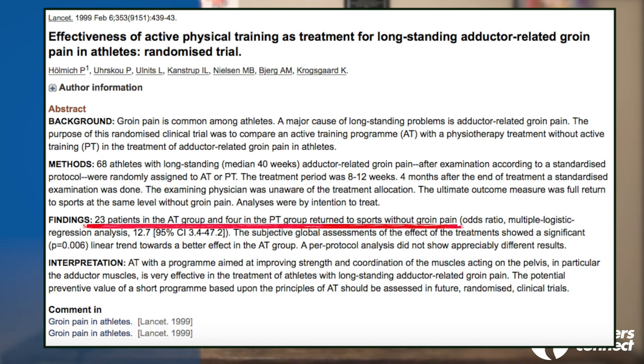The first group underwent standard physical therapy, which included laser treatment, stretching, and massage. The second group underwent a rigorous active physical training routine. The treatment plan lasted 8 to 12 weeks. At the study's conclusion, 23 of the 29 patients in the active physical training group had returned to their previous level of sport, compared to only 4 of 30 in the physical therapy group.